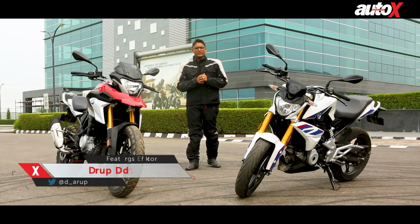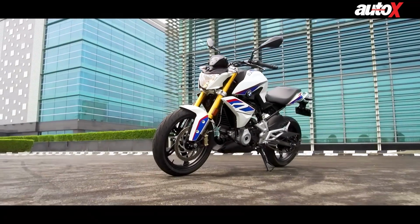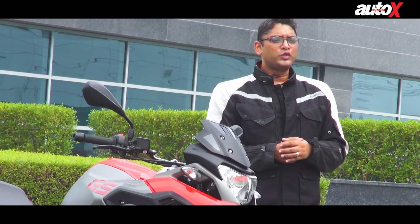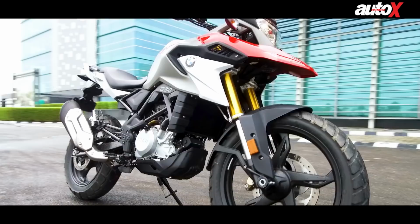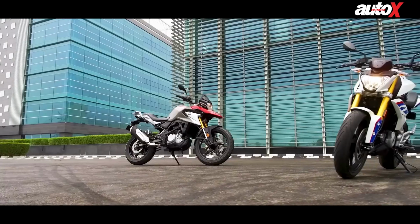It's been over 3 years now since the BMW G310R was unveiled at the Milan Auto Show. Well, it is finally here in India and it is launched at 2.99 lakhs. Apart from the naked street bike, BMW has also launched the adventure version, the GS, which is launched at 3.49 lakhs in India.